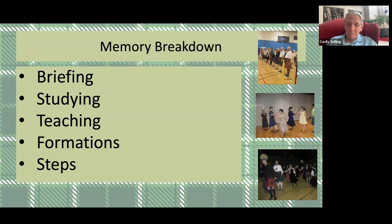And by the way, these 3 pictures on the screen are not pictures of dancers having memory breakdown. They are 3 pictures of dancers that happen to be on my computer.